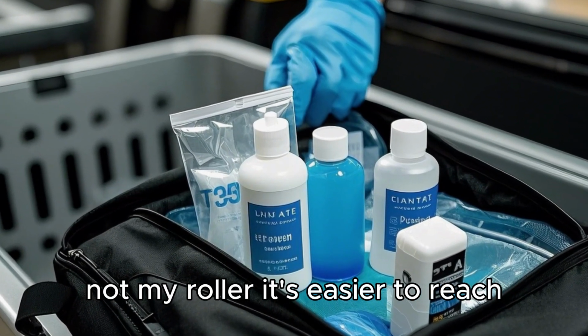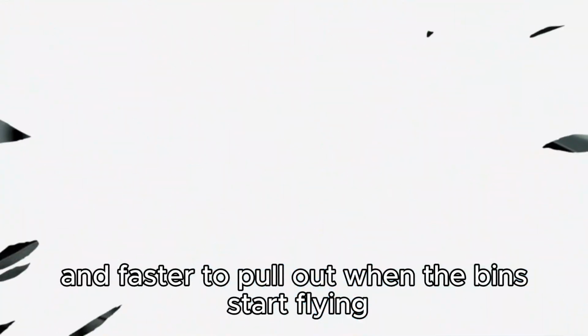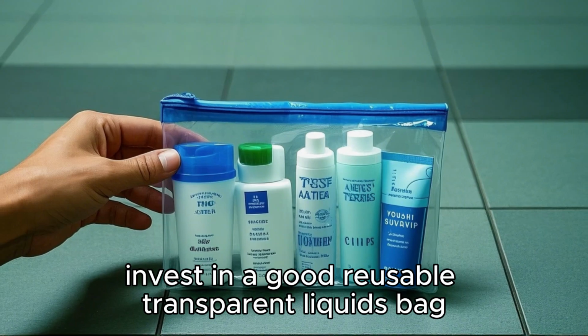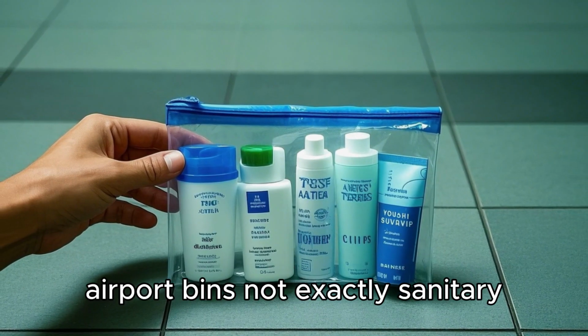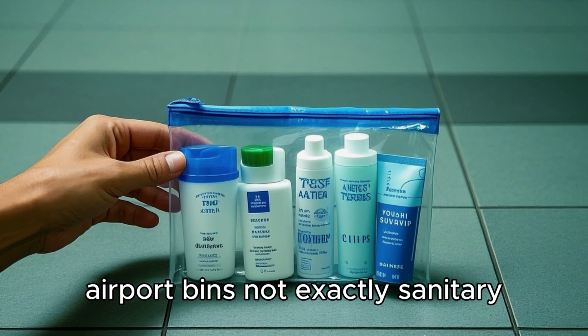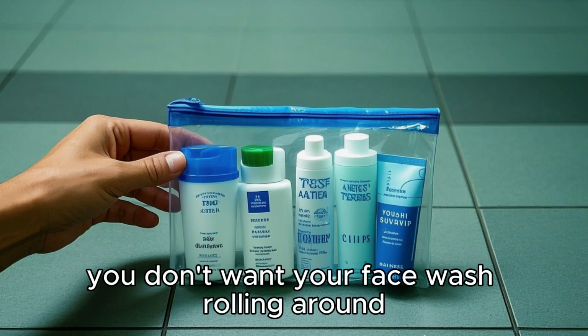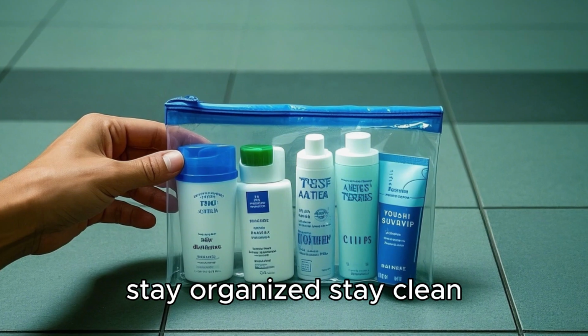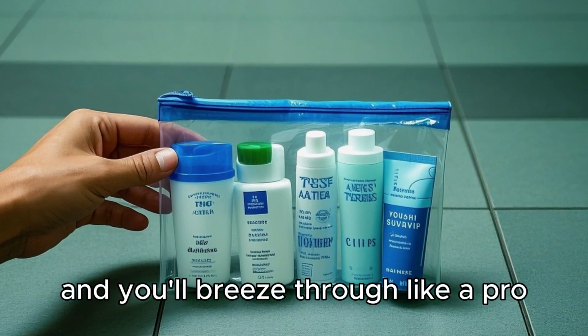It's easier to reach and faster to pull out when the bins start flying. Oh, and one more thing. Invest in a good reusable, transparent liquids bag. Airport bins? Not exactly sanitary. You don't want your face wash rolling around where someone else's flip-flops have been. Stay organized, stay clean, and you'll breeze through like a pro.